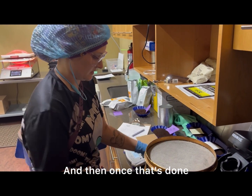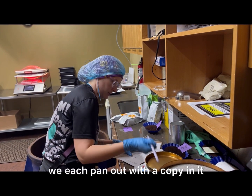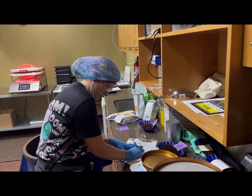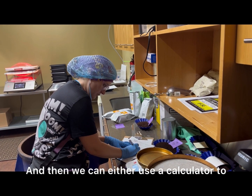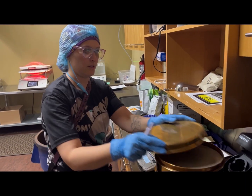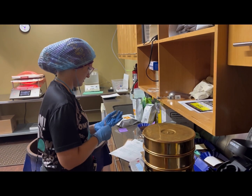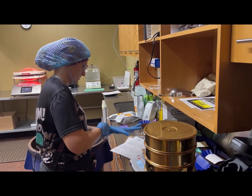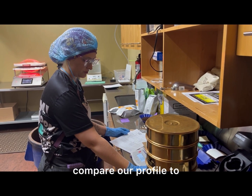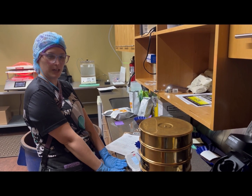And then once that's done, we bring it back into the lab and weigh each pan out with the coffee in it. And then we can either use a calculator to calculate the difference between the 2 weights, or we have an Excel spreadsheet on our SharePoint to figure out the difference. And then we compare our profile to what we have on file. And that's how we do ROTAP.